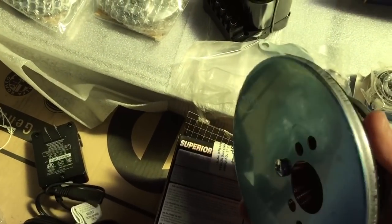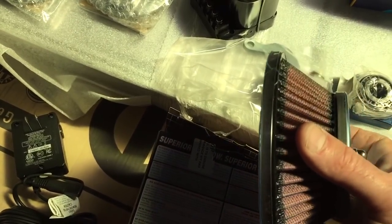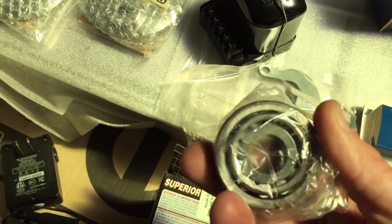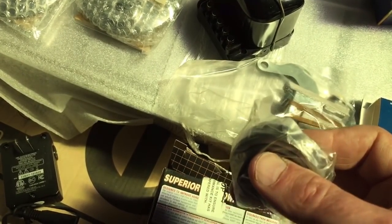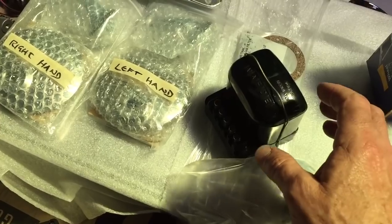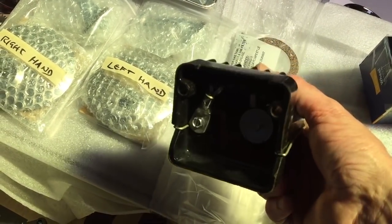Here's the K&N filter. It's the cone type. It doesn't interfere with the bonnet. That's a great improvement. These are the roller bearings. There's just a lot more surface area and quality to this bearing, and it's adjustable unlike the original ball bearing.